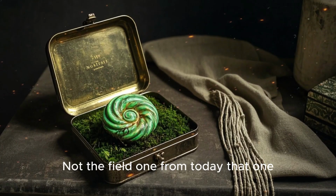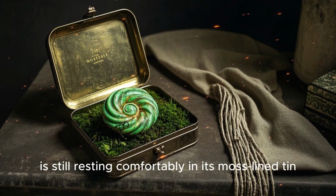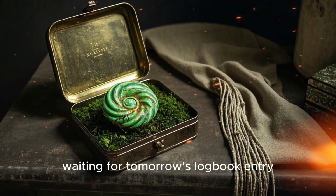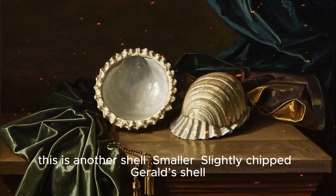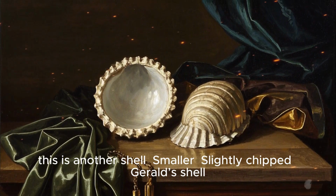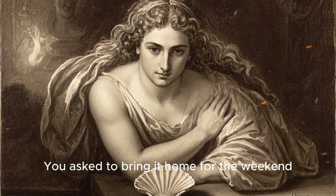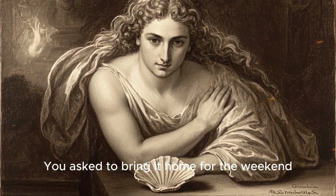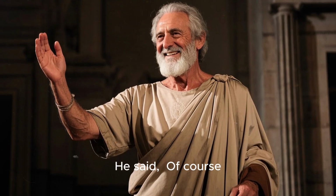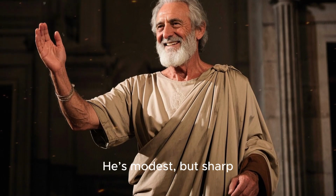Not the field one from earlier, with its hopeful green spiral, which is still resting comfortably in its moss-lined tin, waiting for tomorrow's logbook entry. No, this is another shell. Smaller, slightly chipped. Gerald's shell. You asked to bring it home for the weekend. Mr. Hulbert didn't hesitate. He said, "Of course. Just mind the edges." He's modest, but sharp.